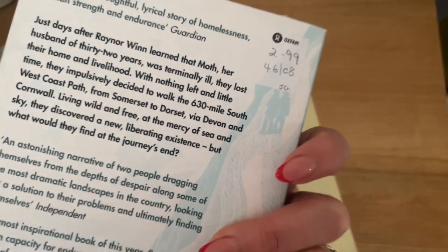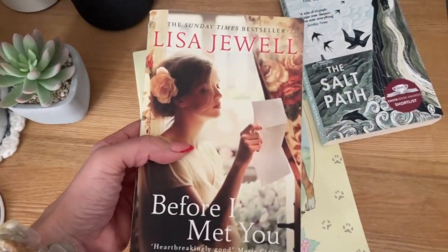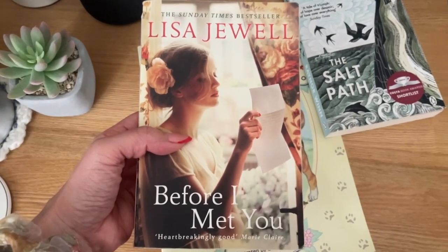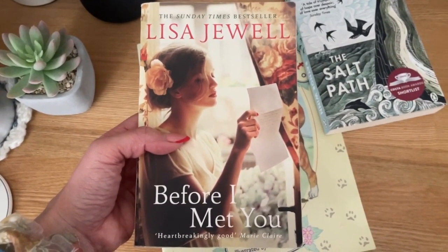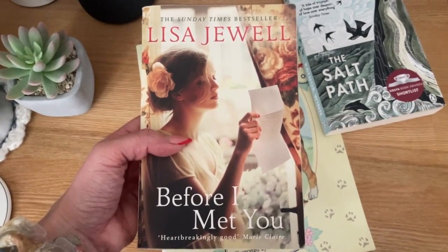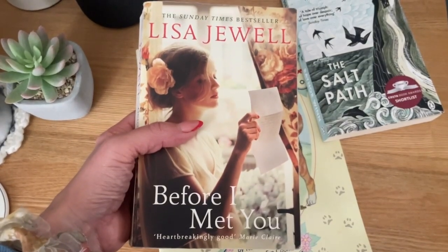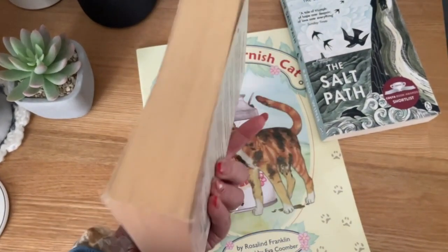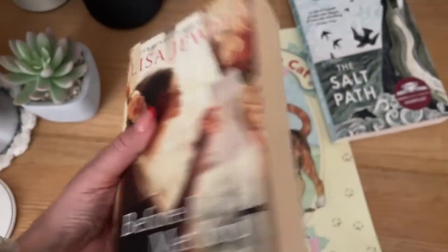And I paid $2.99 for that one. And then this one here, I'm slowly collecting all the Lisa Jewell books because she is one of my favourite authors, and I know she's got a new book out this year, so I'll definitely be joining the pre-orders for that one. But I've not seen this one before. It's quite a chunk of a book, and this one was $1.99.